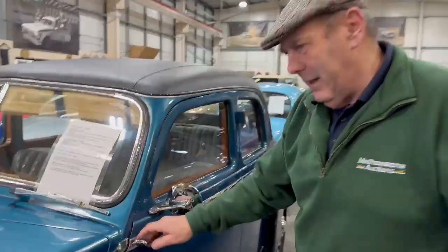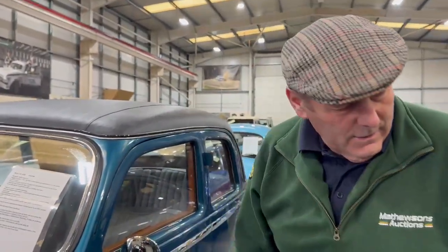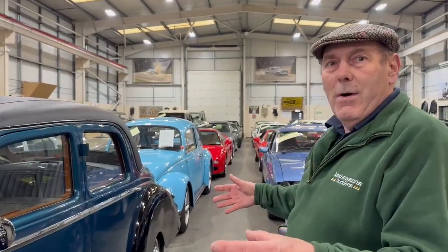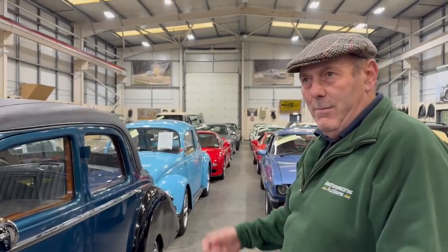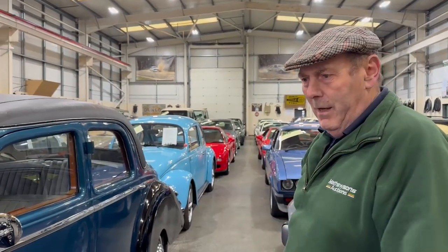It's a big heavy body, isn't it? And that engine is not exactly bristling with power, full stop. And to expect it to drag this along at 60, 70 mile an hour, which it looks as though it might, and it feels as though it might when you drive it, it's wrong, it won't do it. So be careful, do be careful.